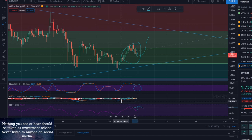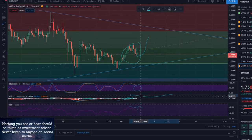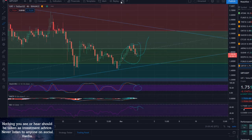Now the MACD, you can see it did cross to the upside, which we were looking for on the 1 day. On the 1 day, we're looking for a reason to validate why the 12 EMA could cross over the 26 EMA, and breaking it down to the 4 hour, we see that, in fact, that is what's happening. So that is all very good news for the bulls. Now let me go ahead and take off these drawings here.